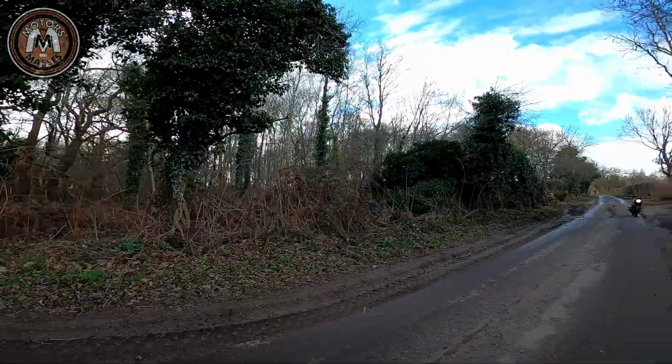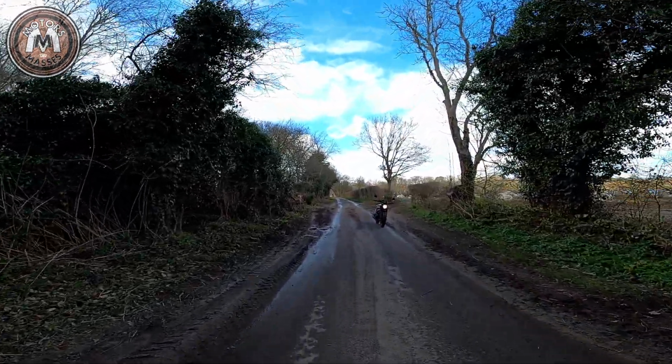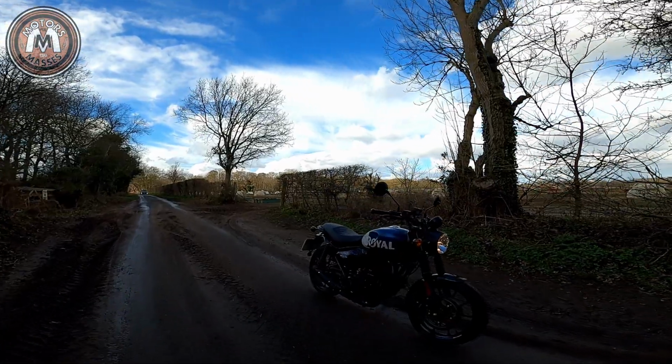Anyway, this gives me a chance to talk more about the bike. Look at it. Brilliant. Looks great in this environment. Lovely.